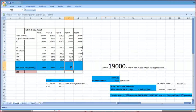No, but this is really difficult. Okay, I agree with this particular working. The depreciation was the tricky bit in this question, because you had to consider the age of the asset, but the rest wasn't so bad. So yes, this is tricky.